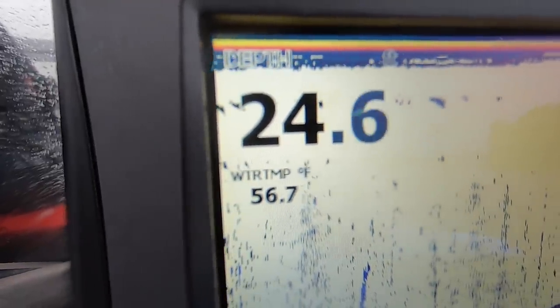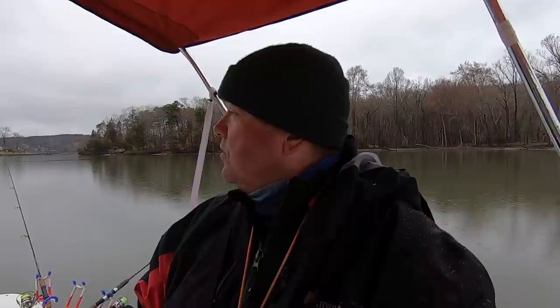Water's about 57 degrees, so pretty decent water temperature. And it's very clear, so overcast day. We got good conditions. We should be able to catch some fish. At least I hope.